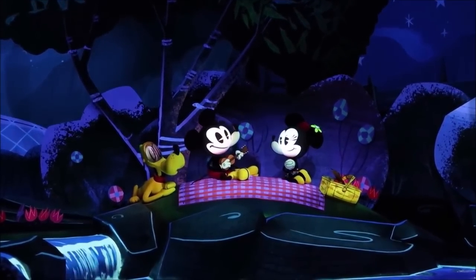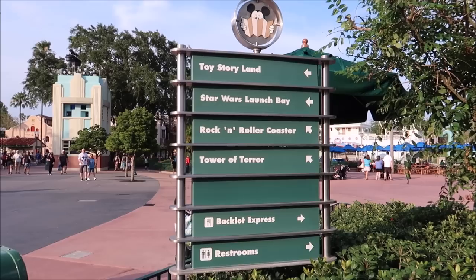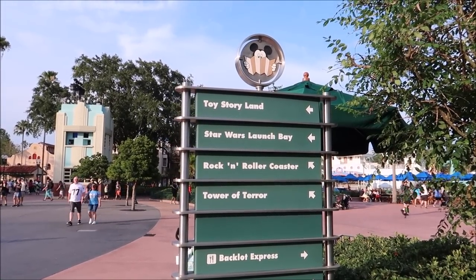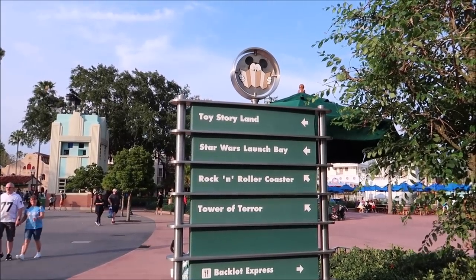Holy moly, we are lucking out with the waits today. That was nothing. That was maybe a 10, maybe 15 minute wait, under 20 minutes for Tower of Terror. These are the days that I like. These are the good Disney days. Well, I guess you can say every day in Disney is a good day, but it's even better when you don't have to wait in hour-plus long lines. And I feel like that's something everyone can agree with.